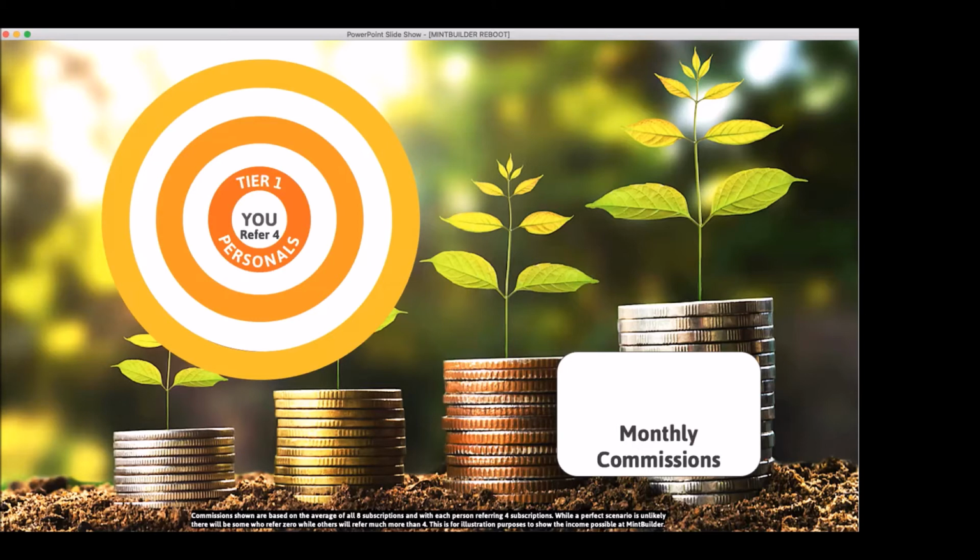So here's what it looks like. We're building it on the basis that you are referring 4 people. We're going to base the entire idea of this in action off of just 4. And we're also basing it on the average of all the subscriptions, which happens to be the second lowest bundle, which is the Around the World, what we used to call the rotating coin. So that's $117 a month, and that's going to get you a different coin from around the world. Plus, it includes your subscription to your income platform we're going to talk about, and your subscription to the wholesale shop. It's all included in there, and the coin.